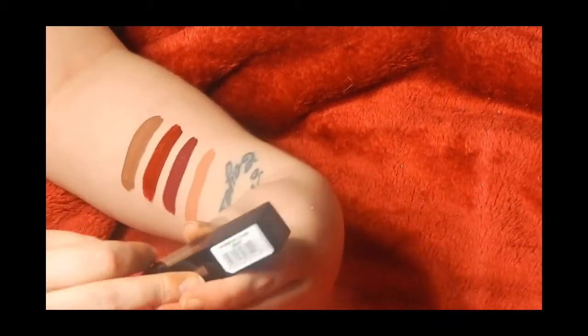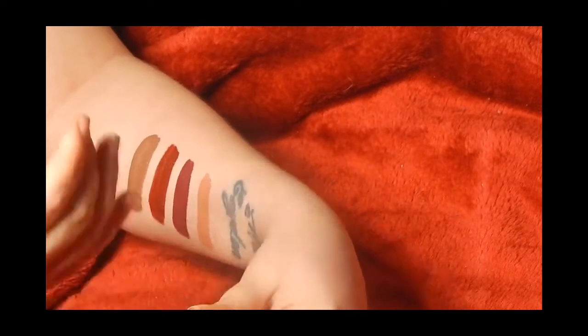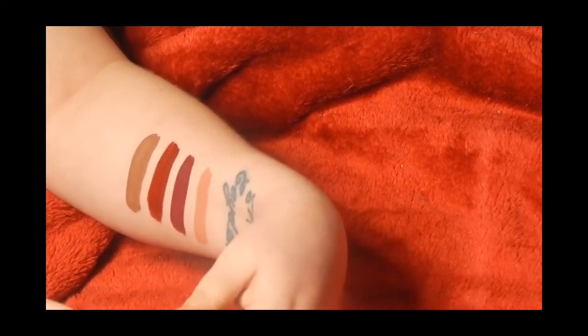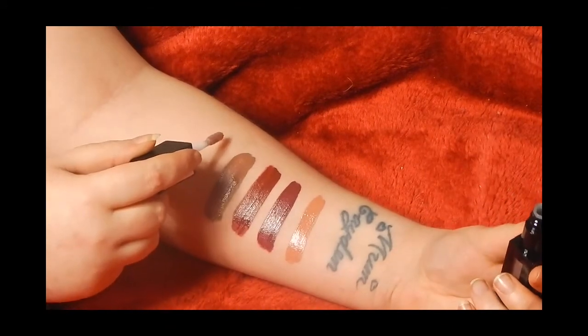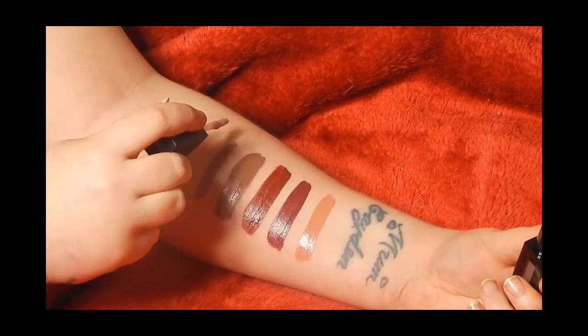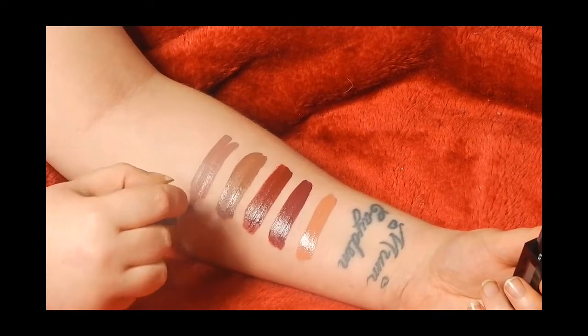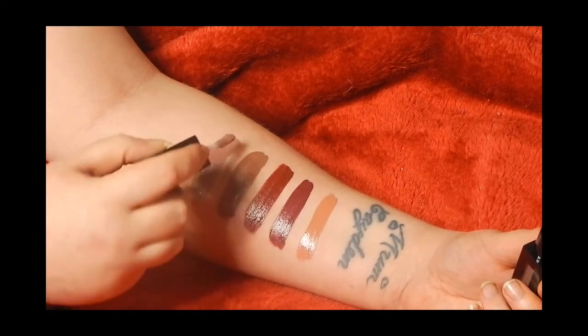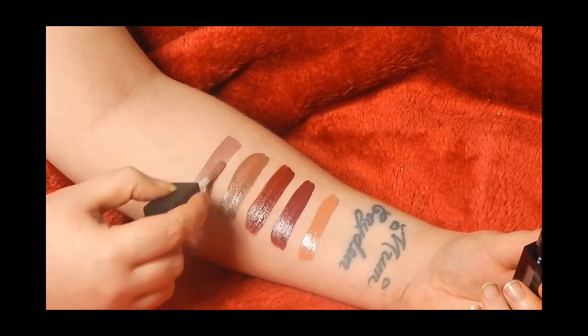And last up we've got Semblance. And that says mauve nude. Yeah, I can see. It's a faint purpley nude colour. Very nice colour, quite popular as well. You see a lot of people wearing this colour.